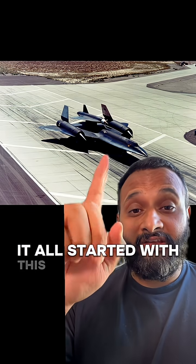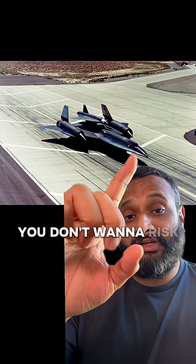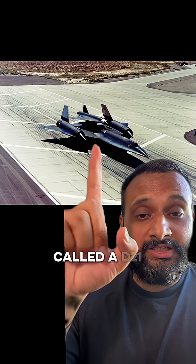It all started with Project Tagboard. Now the idea is simple, not easy, but simple. You don't want to risk your beautiful golden goose flying over enemy territory, so instead, let's have a tiny baby camera drone on top of it called the D21.